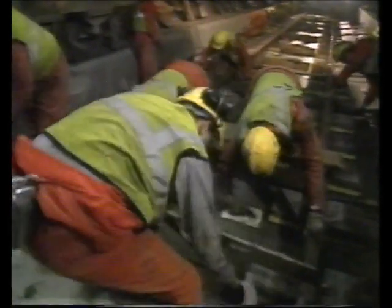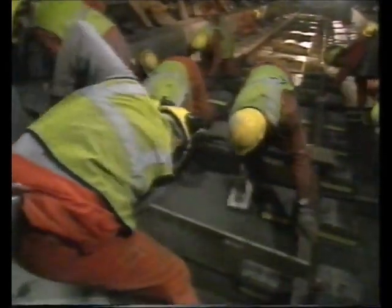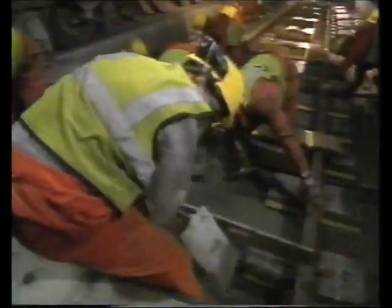Once the tunnels had been driven through and the crossover caverns were complete, the next stage in the project was to fit out the tunnels and lay the permanent rail tracks. The floors of the tunnels were made of concrete.